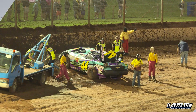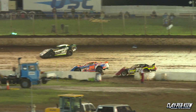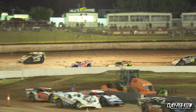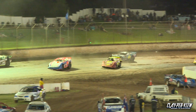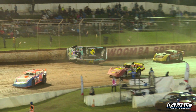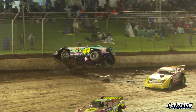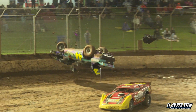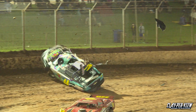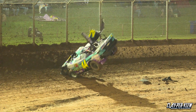Crash. And lots of people always say, geez, we're slow to put the replays up. But the protocol is we don't play replay until we know the driver's A-OK. So yep, that's the reason. Here it is. Look at, he's just washed high out of turn 2. He was a passenger from there. Freshly painted Toowoomba Speedway sign. And off and over. That is proper big, isn't it? Yeah, that's nasty. Down from Townsville.